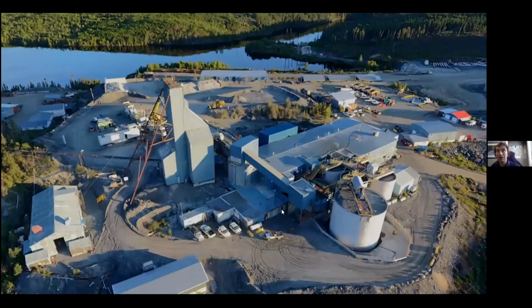This is a picture of what the mill looks like. This is the entire mill facility in here, right next to the old head frame, which used to service the Seabee mine, which is now shut down for now. It's not fully decommissioned yet, but they've flooded it and pulled all the equipment out.